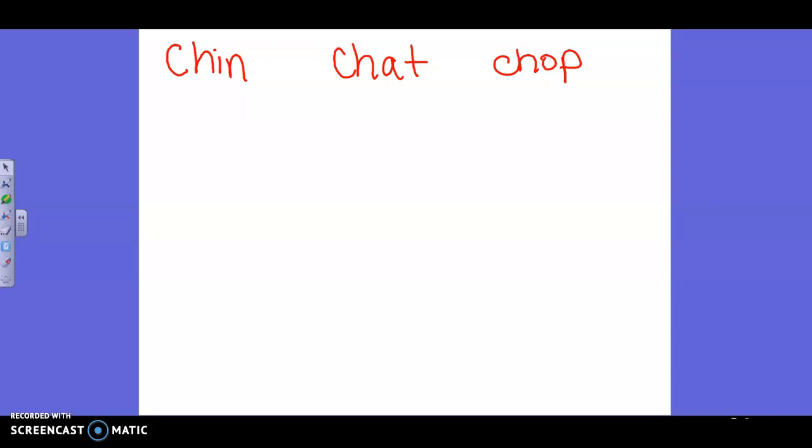C-H. Does anyone know what CH would be called? Digraph. Why? Because it is 2 letters that come together to make one sound. And it is the English pronunciation of digraph CH. So when you put CH together, you say ch, not k. We will be discussing some other pronunciations of this digraph in a later lesson.